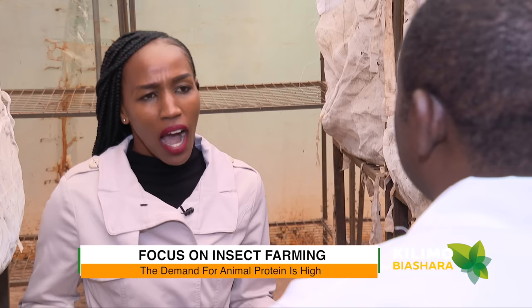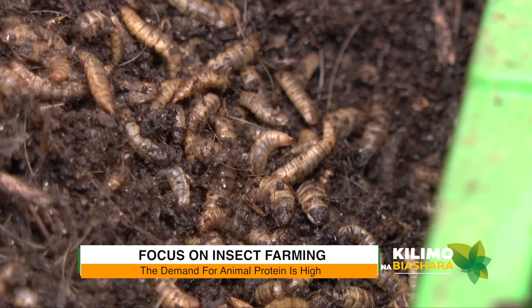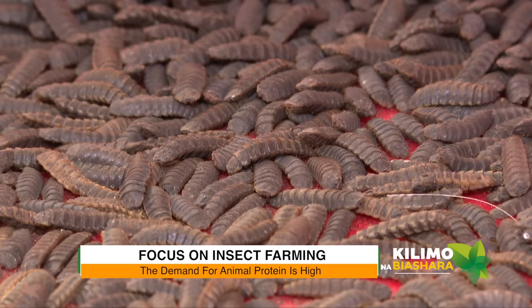From an expert point of view, how should a structure for BSF look like? A farmer can use any netting structure, as long as you can design it so that it can allow enough air into the system. How are the market dynamics in this business? Right now, the demand for animal protein in general in Kenya is about 90,000 tons. And if you look at all the farmers in Kenya that produce black soldier fly, they're producing just about 2,300 tons. That means we are simply replacing just 5% of that demand.